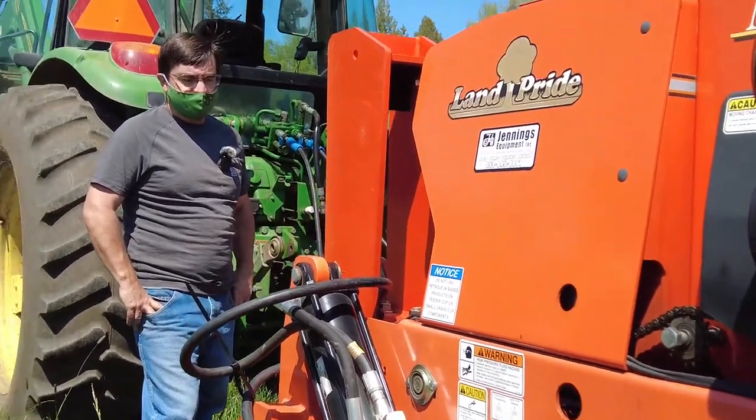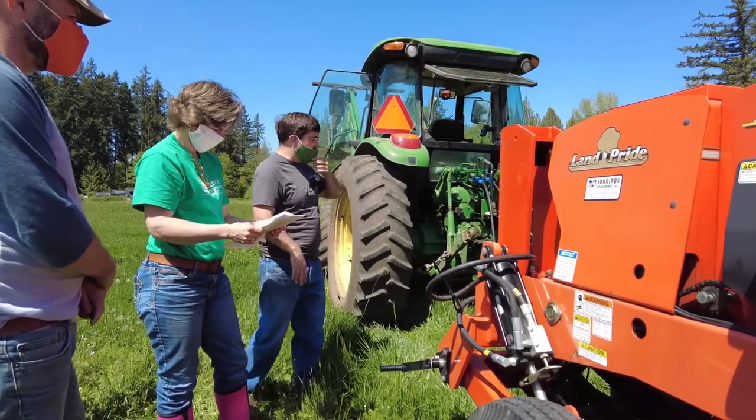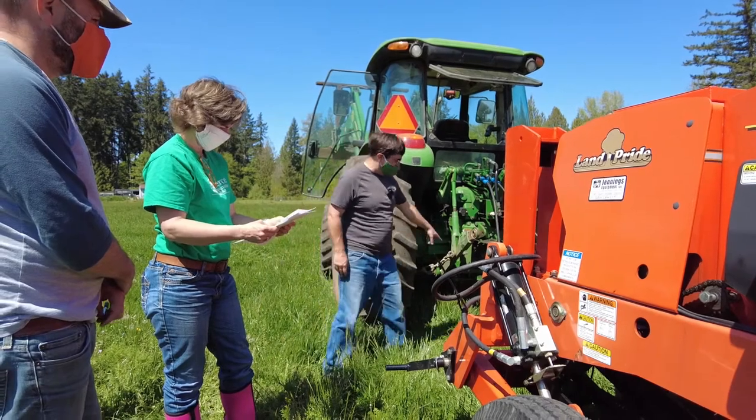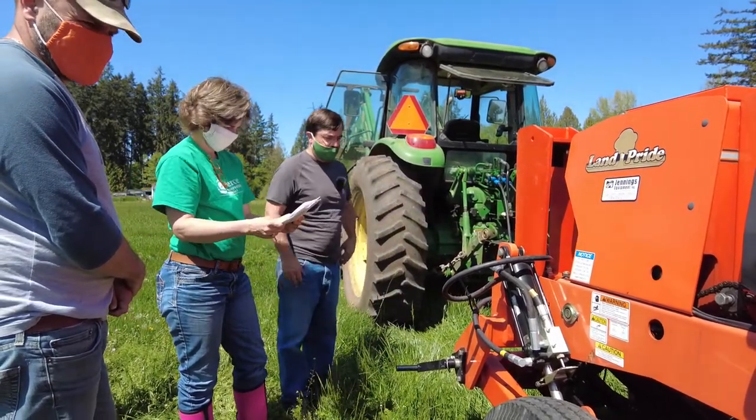Are we measuring this or we're not going to do it? No, because Jennings will set it up for you. When they come out, they'll have it adjusted already for the height of your drawbar. So if you just give them the measurement from the ground to the bottom of your drawbar, they'll set it up. Yeah, when they drop it off, it should be ready to go.